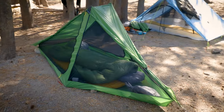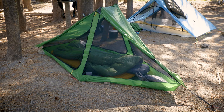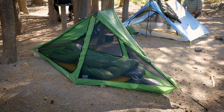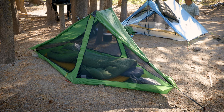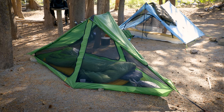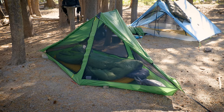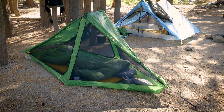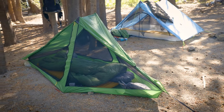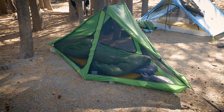Let me give you a quick tour of our camp. Again, I brought the Skyscape Trekker. This tent has done very, very well for me. I really have been enjoying using this tent. It's perfect for this kind of a scenario right now. It's starting to cool off a little bit, but earlier today was really, really hot. So tomorrow when we're gonna be here, it'll be nice to be able to open up all four panels and get a lot of breezy, nice air going through there. So I'm really, really happy that I brought this guy. This is just the perfect situation for this tent.